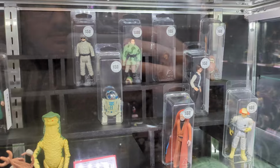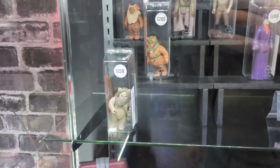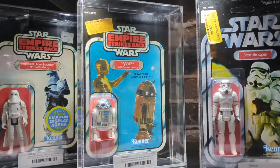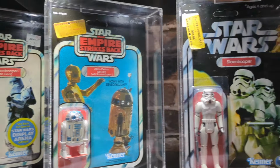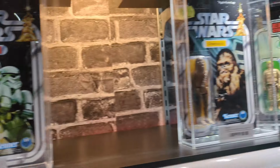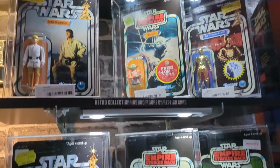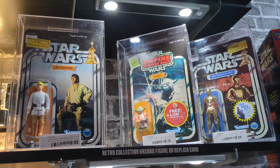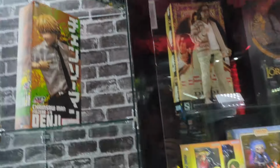And then more of the older Star Wars figures. You see these in a lot of the retro toy stores, but gotta love those Ewoks. Those are classics. And then some more Empire Strikes Back release of Stormtroopers and R2-D2, made by Kenner. And then here's Chewbacca, of course, and Luke Skywalker and Yoda, C-3PO, Princess Leia and Darth Vader, all the key figures you would want as part of that collection, but very cool nonetheless.